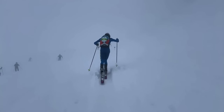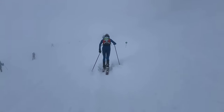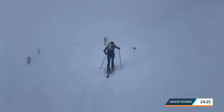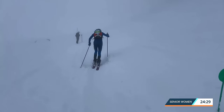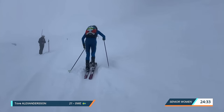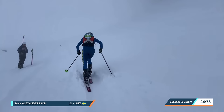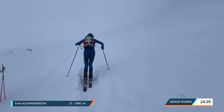Now, one of our Romanian competitors. And this is, I think, Tove Alexanderson. Oh, it is, yep. She's out on her own, isn't she? Yeah. Where is she in the race? Maybe is she already leading the race? I don't know, but it seems quite strange.